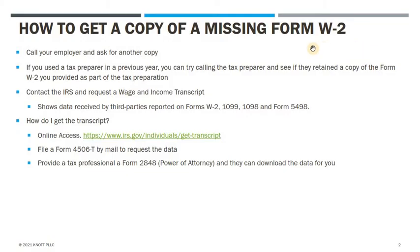So if you work for an employer, Form W-2 is issued to you every year during January, and that reports your income, the taxes that were withheld from your paycheck, maybe some retirement contributions. This is all information that's going to be necessary to complete your Form 1040.